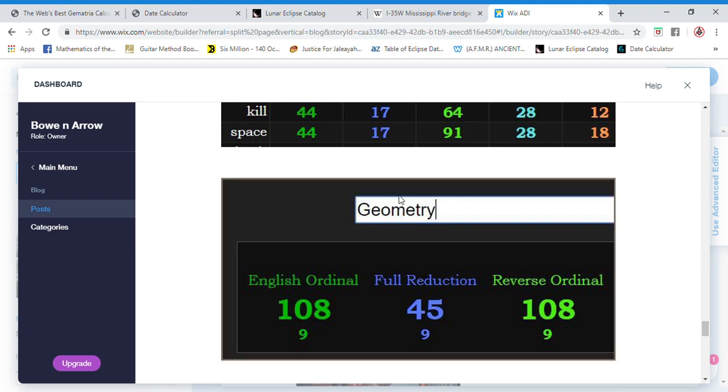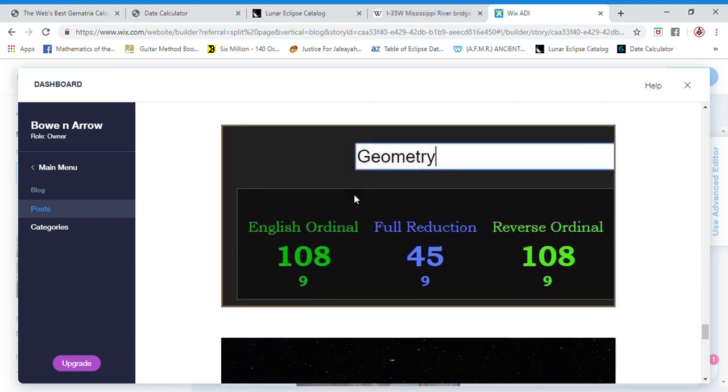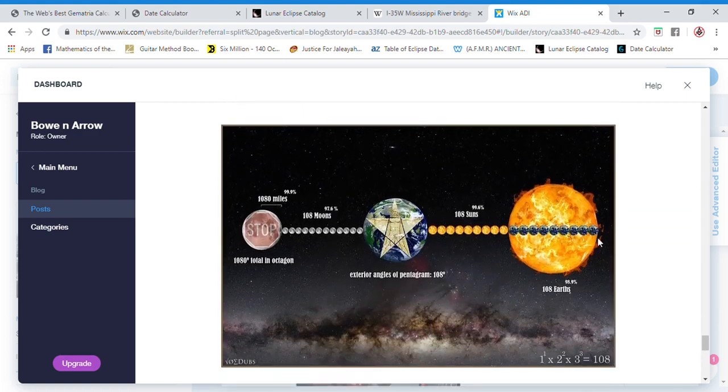The word geometry sums to 108. The moon is said to have a radius of 1,080 miles. You see, there's 108 Earths that fit across the diameter of the moon.